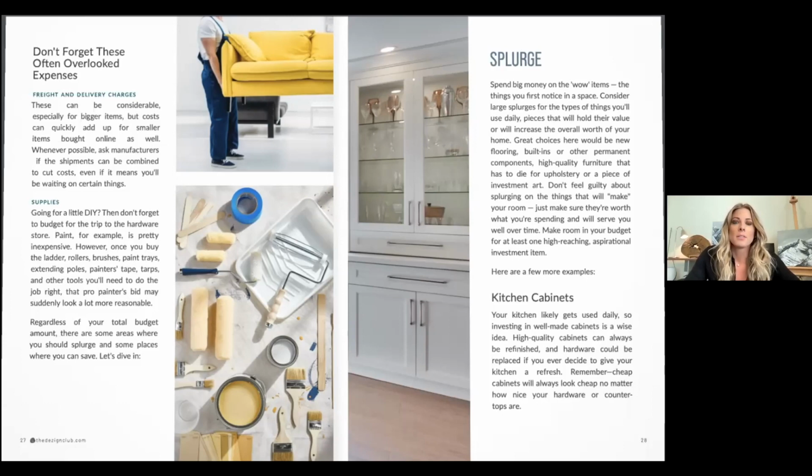And just to clarify, know that splurging doesn't mean overspending. It simply means prioritizing where you're putting your funds. So in the example of a kitchen remodel, you definitely would want to invest in your kitchen cabinets. They get used daily. They take up a lot of space, so a lot of visual space. Another one would be your countertops for the same reason. They get daily use again. And so it's a smart investment to spend a bit more on countertops and cabinets.